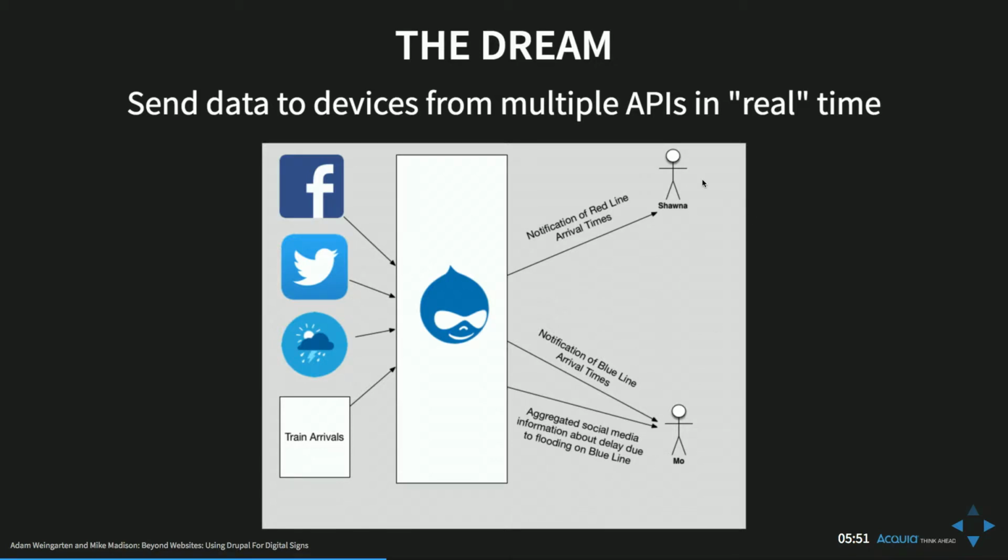So let's say it's Mo and Shauna. Let's say Shauna only cares about when the red line arrivals are coming. Drupal can send her an update. Let's say Mo cares about the blue line. So we can send notifications when something relevant has happened on the blue line. Maybe we send a notification about the train arrivals, but we can also send some aggregated data about stuff that's happening. So if there's a flood on the blue line, we can send data to the sign that Mo is looking at. That's our goal.